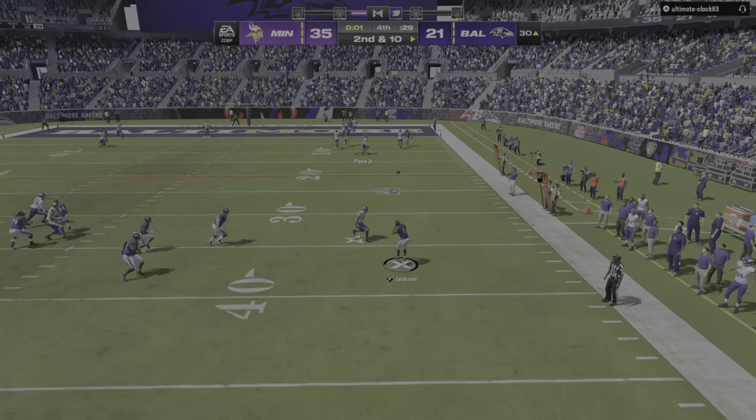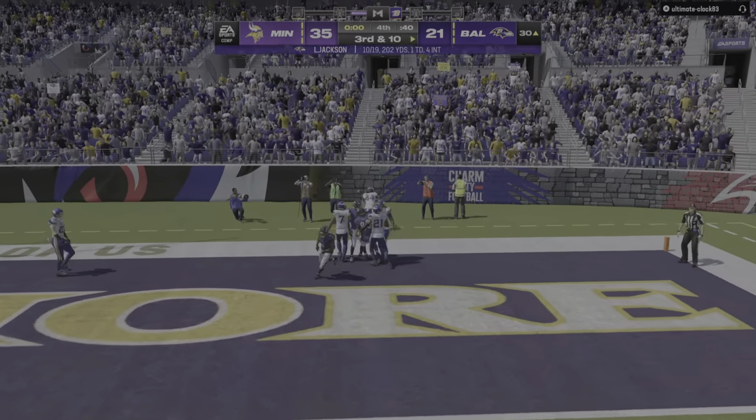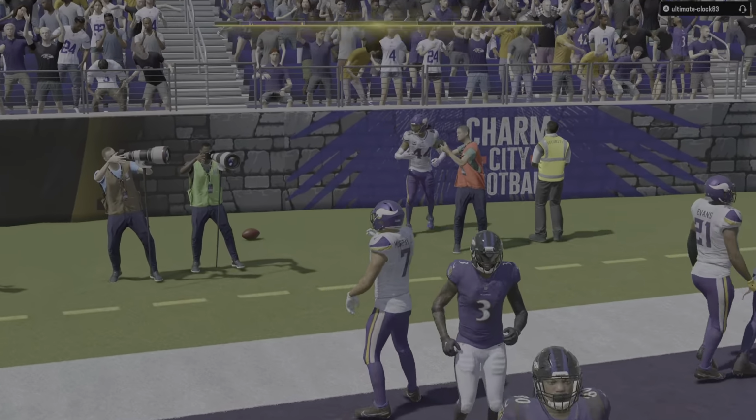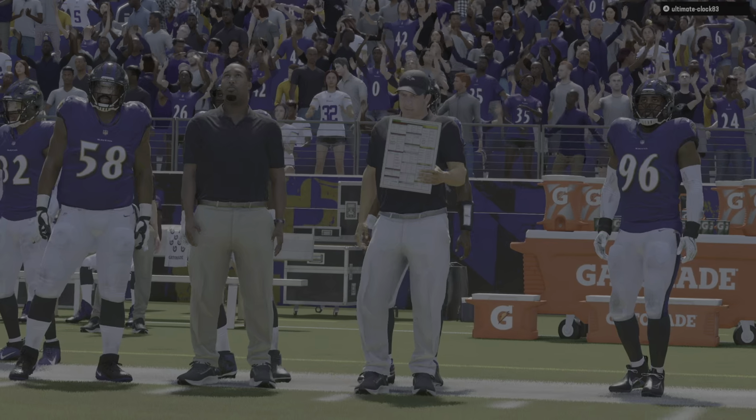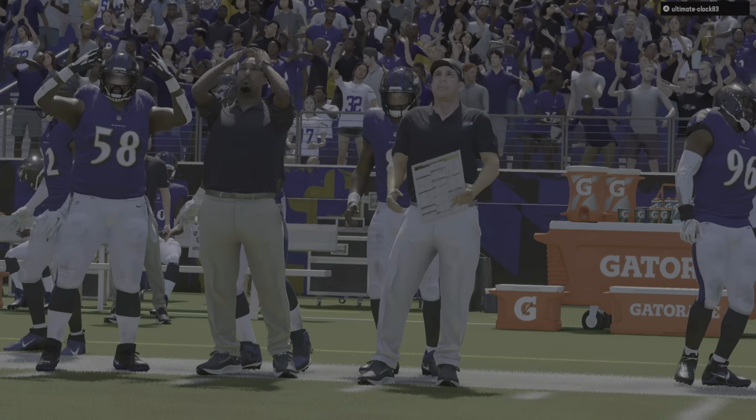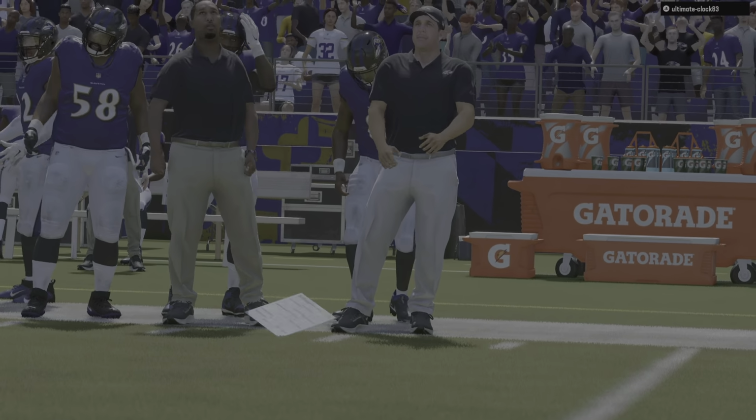They'll roll him out right. On the run, he'll let this go deep right side. And that will be incomplete. They were going for a consolation TD, but it was not to be. And time has run out now on this game.